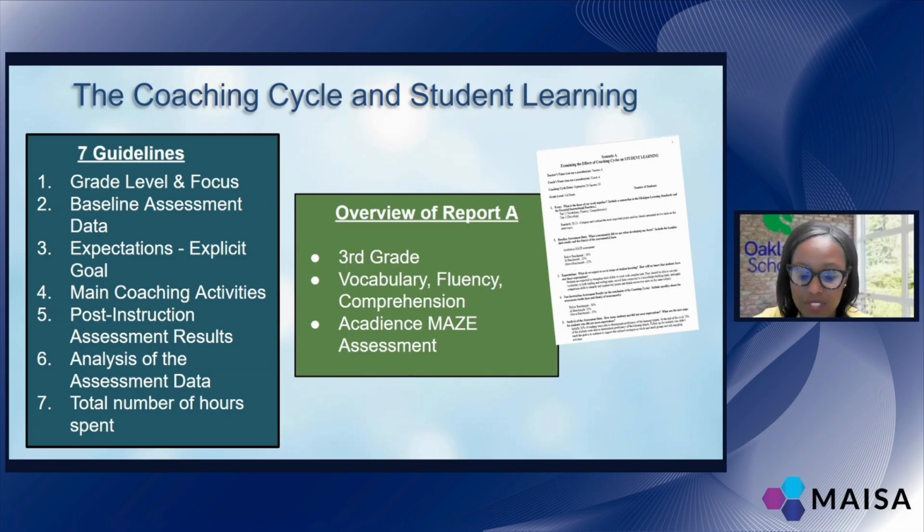You know, so there are different types of assessments that are being used, and we heard today, this morning, about the different types of assessments. So this gives you that space to use some more formative assessments, but it's really helpful when you name that specific assessment.